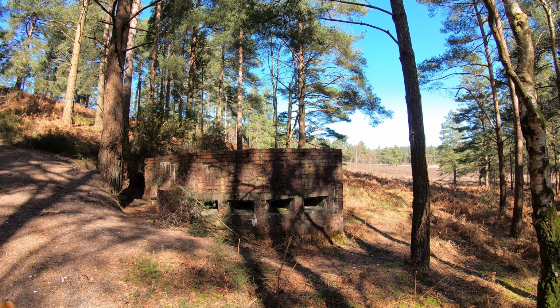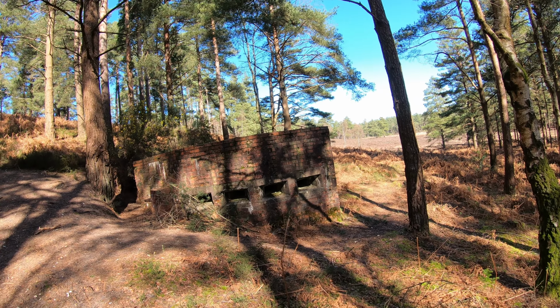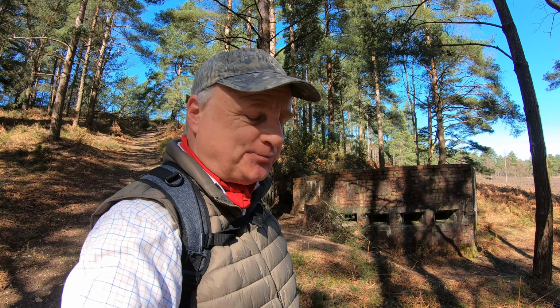Now, I'm not an expert on pillboxes, but I believe it's a hybrid cross between a Type 22 and a Type 24. As you can see, it's built into the side of the hill with the gun holes, if that's what they're called, right at ground level. Catching my breath back, it's been quite an uphill walk to get here.